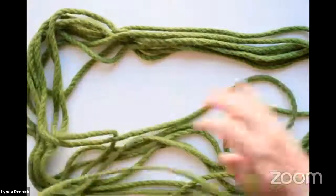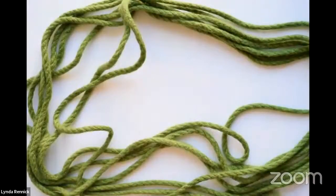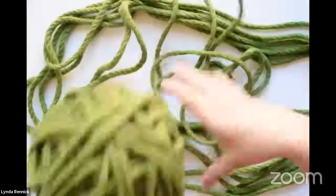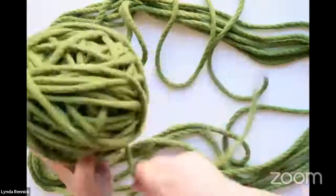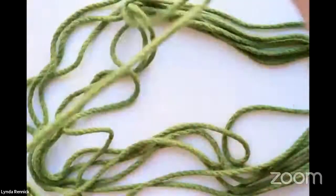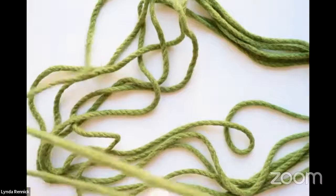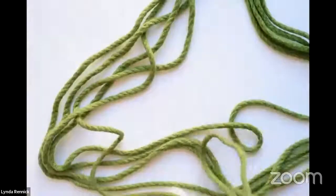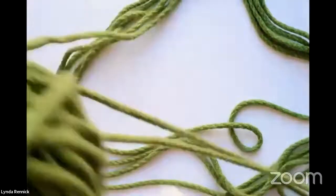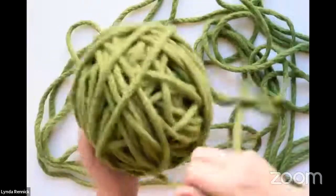And I am almost finished my skein. Look at that. Almost, a little bit there. No tangles, which is good. Sometimes I get tangles. And actually, the time I'm most likely to end up with a tangle is when I get to the end like this, and I get a little bit complacent with being careful about unwinding, and then I end up with a tangle.